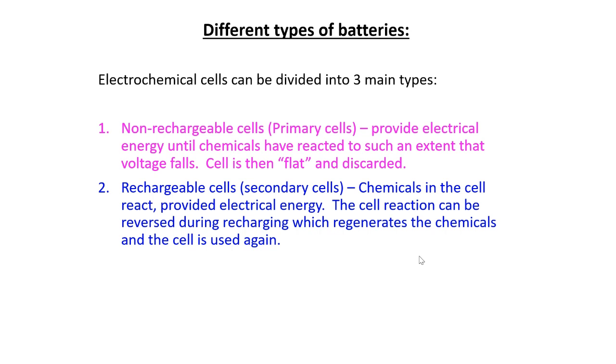So the chemicals in a cell are going to react, they're going to provide electrical energy, they're going to provide the EMF or the potential difference. They're going to go flat over time, but if you plug them in, they can be recharged. All the reactants are going to be regenerated, therefore they can be used over and over again. And this is the type of cells that you're going to have in your phones, in your laptops. You can also have the AAA and AA, which are rechargeable. All these are secondary cells. So they're going to involve redox reactions that are reversible when applying an electrical current to them.